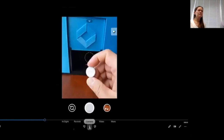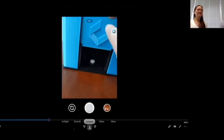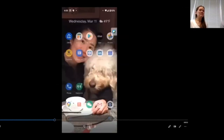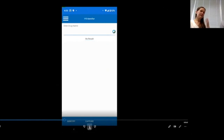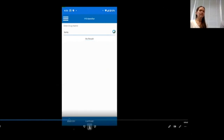And now I'm taking out one pill. I'm using tongs for this demo purpose. Put the pill inside of the box, close the door. And this is my phone. Open up the application and you can do the connection. Now I'm connecting to this box through Bluetooth, and I'm going to type in the drug I'm going to detect. For this case, it's Tom's, and then click the identify button at the bottom left.